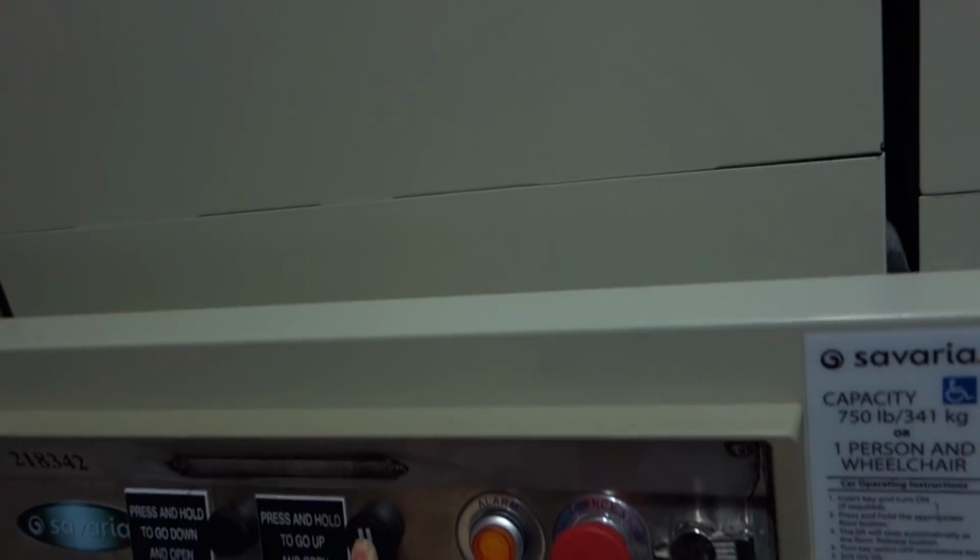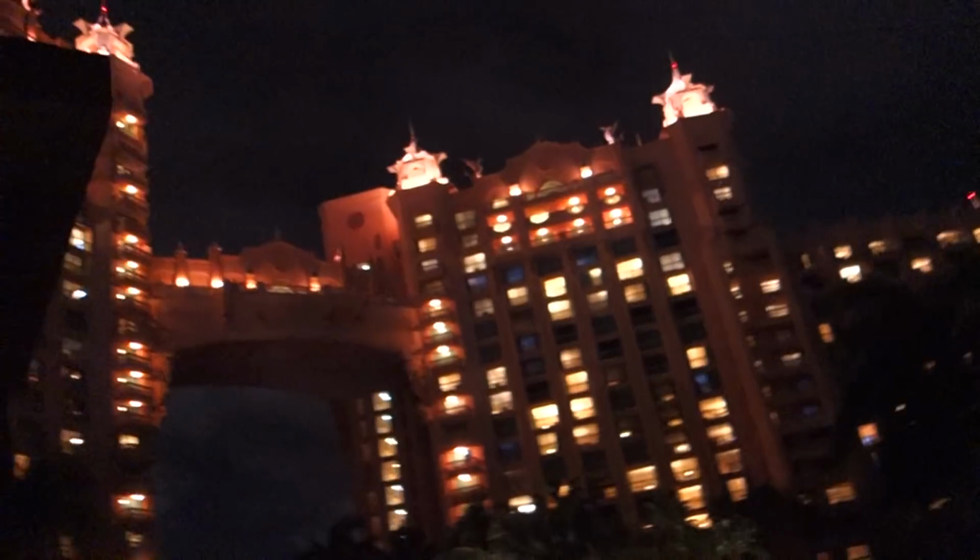See the inner workings? Yeah, hydraulic. I think it's hydraulic. Feels like it. Ooh, a little bumpy. All right. There we are. That was a cool one. Cool way to get up. Now we're at the top. And there's our hotel.